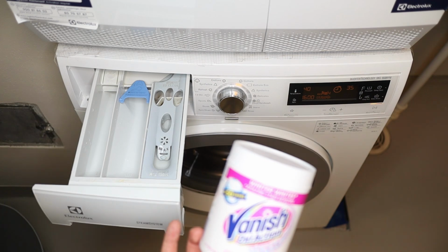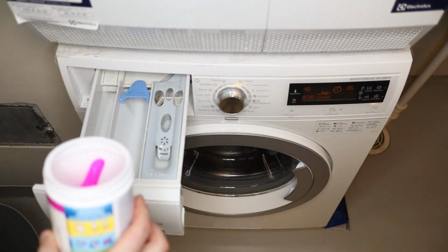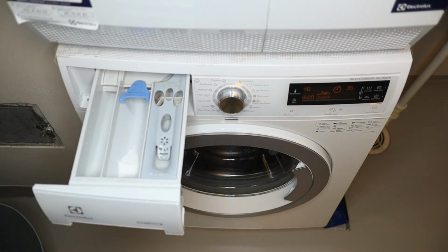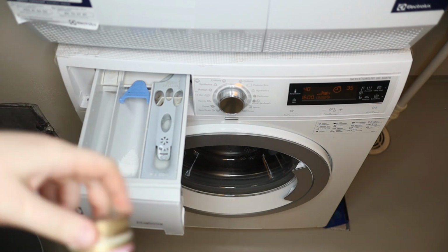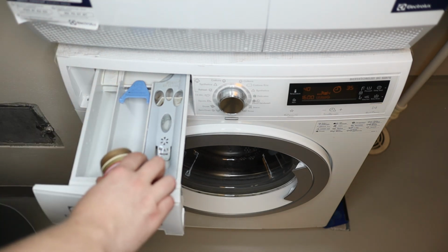If you still have a little bit of blue color left in your garment, I would go with oxygen-based bleach here. A quarter of a cup is more than enough for this. If you have hard water, you can also now add some extra baking soda in here. I usually put about a quarter of the amount of the oxygen-based bleach.